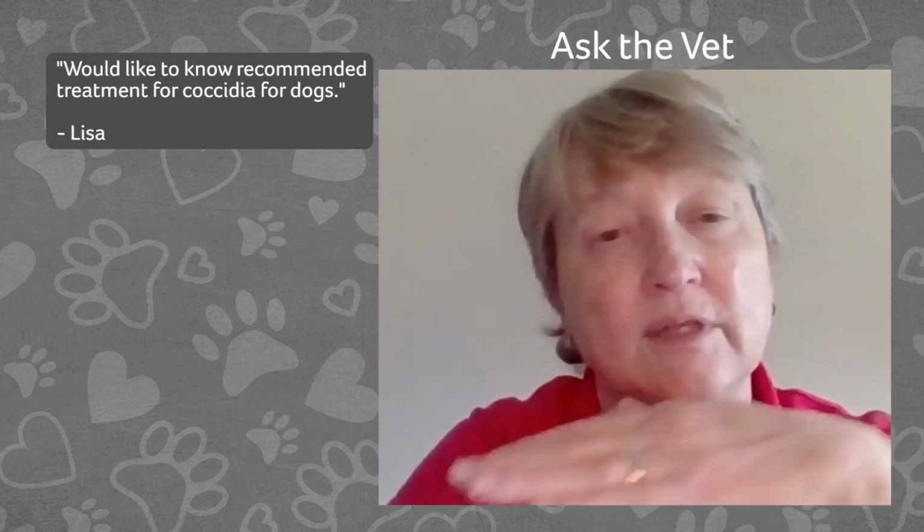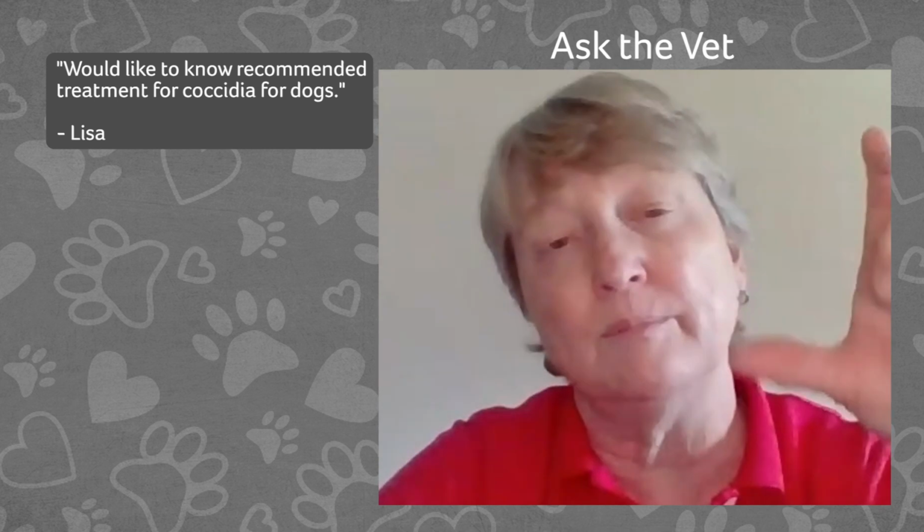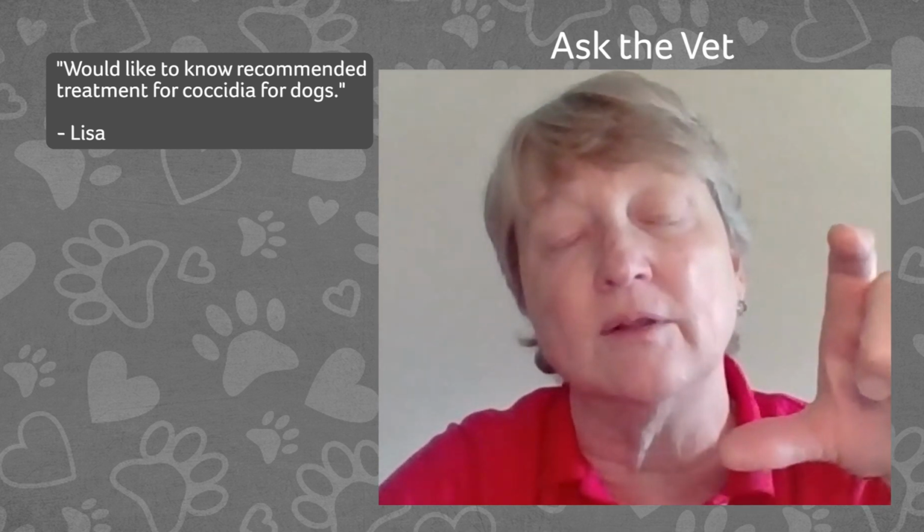One is shake the bottle really well because it tends to settle out. So the recommendation is when you get that new 16-ounce bottle of Albon, that big bottle, that you shake it really well and put it into smaller aliquots so that the medication doesn't settle out and make an uneven distribution of that medication in the bottle. So put it into 2-ounce or 4-ounce bottles and have it more evenly distributed when you go to use it.